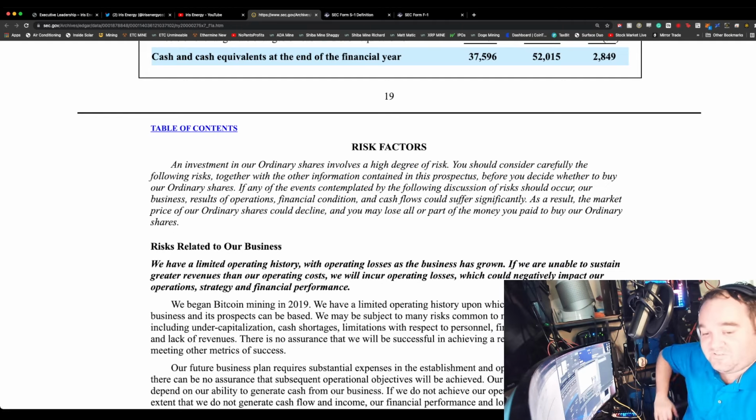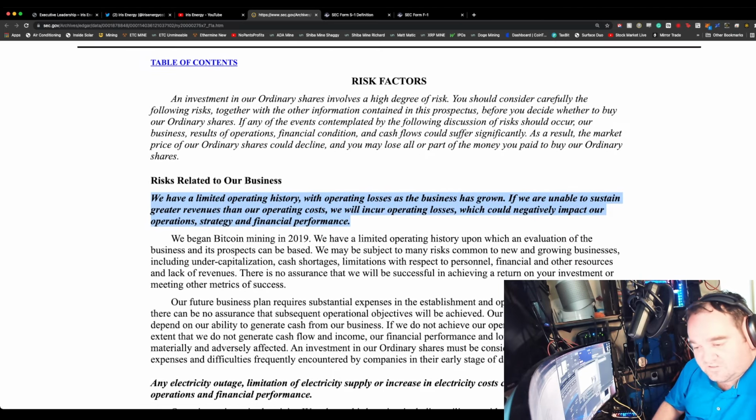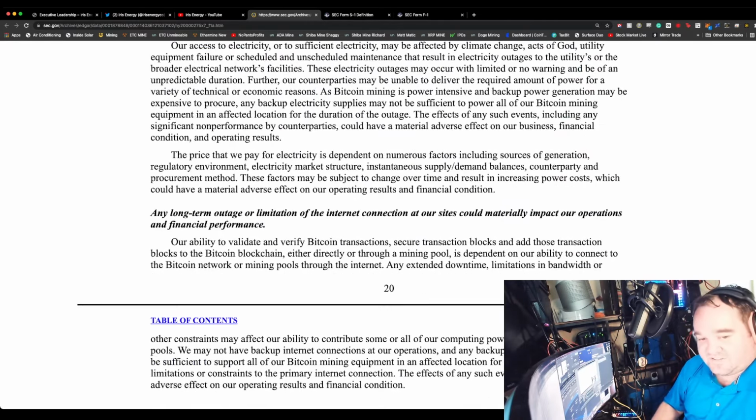Risks related to our business. We have a limited operating history with operating losses as the business has grown. If we're unable to sustain greater revenues, then we will incur operating losses, which can negatively affect us. Any electricity outages, these are things that we've looked at. There is no assurance that we will be successful in achieving a return on your investment or meeting other metrics of success.